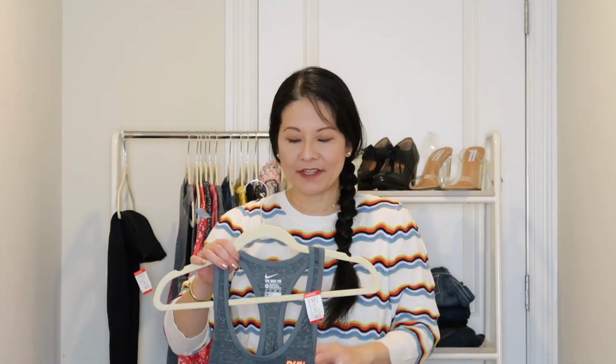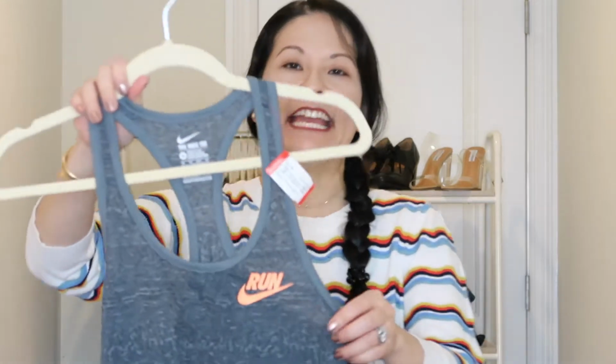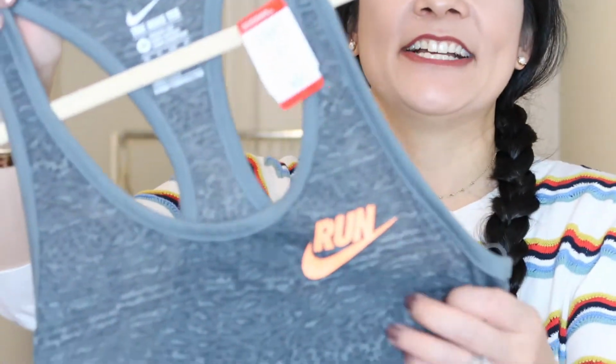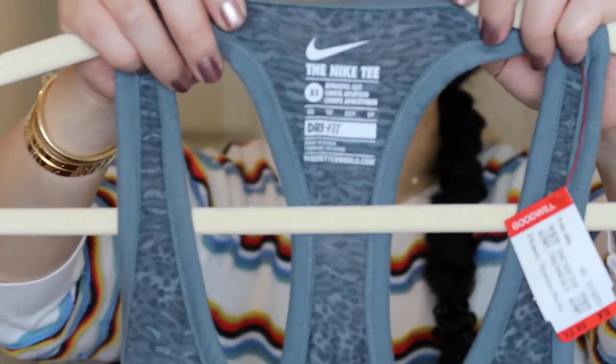Okay, so next up I have a couple of athletic tops to share with you guys, and I still really like sourcing athletic wear. I think it does pretty well. I've had a little bit of a dry spell recently when it comes to sourcing good athletic wear though, but I thought these two would be kind of fun to try out. So the first one I picked up here is from Nike. It's just a basic running tank, but look at all the details. So it says run with a Nike swoosh. Here's the Nike label.